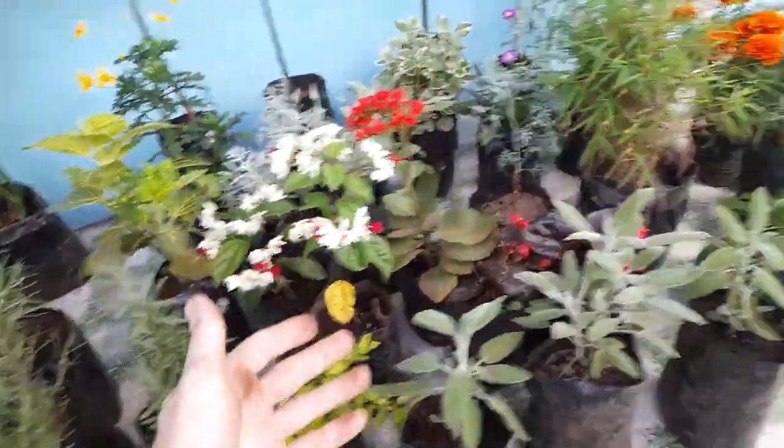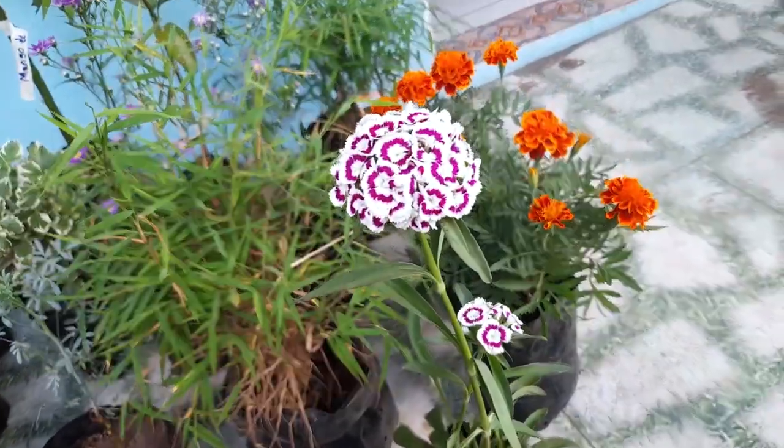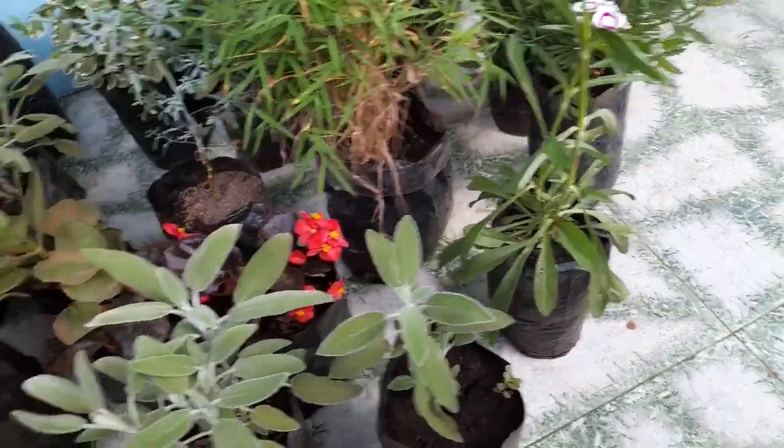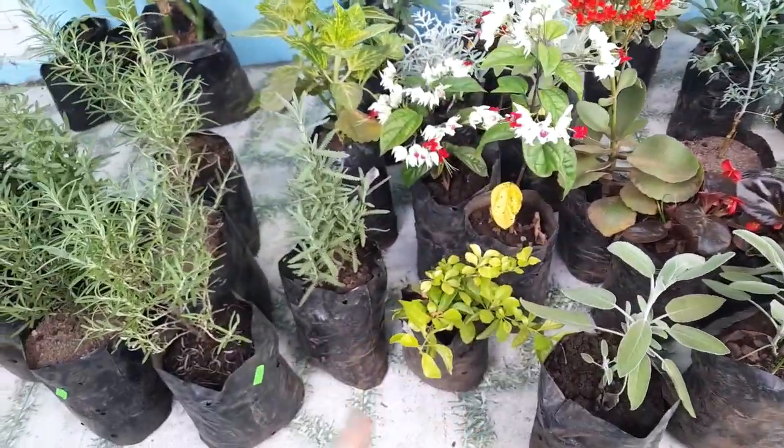And we have all sorts of really beautiful exotic plants here. Look at this. This was just 30 Cordoba or 40. It's like $1. Basically, each of these was $1 or like $1.50.